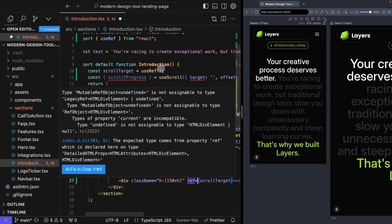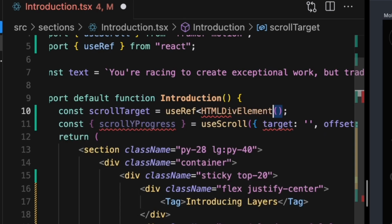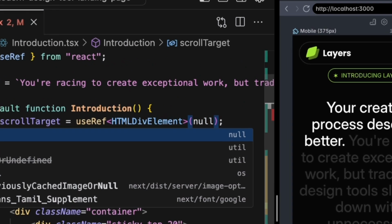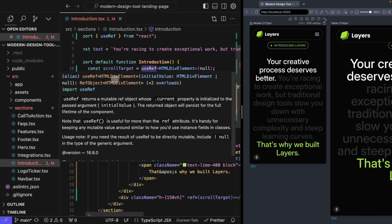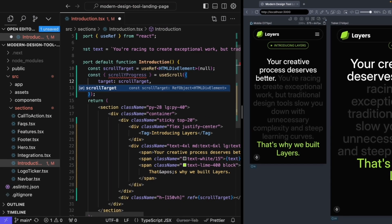Now, it doesn't like that we don't have a type for our useRef at this point. So let me go ahead and add HTMLDivElement, and that should hopefully make TypeScript happy with that ref. And probably need a default value of null as well, just to make TypeScript happy. Now that we have that ref hooked up, we can change our target from an empty string to our scrollTarget, and that should hook all that up as well.